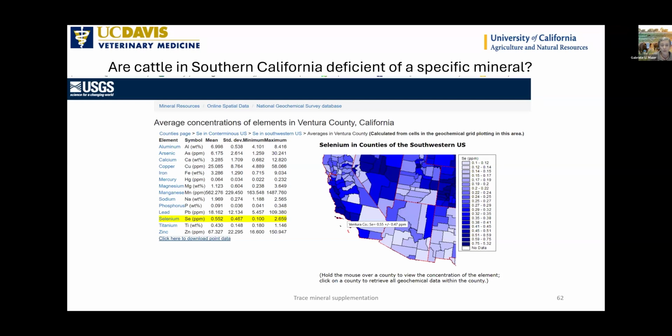Are cattle in Southern California deficient of a specific mineral? So again, it just depends where you are. There can be differences, small differences within small areas. The U.S. Geological Survey has this map of soil. And again, there's a big difference from the soil to the plant to the cattle. There are many, many variables involved here, but it can give you sort of an idea. When you look at this map, we see the central coast here is very dark, and this is selenium. We clicked here on selenium, and this is the area where Josh, in his survey, saw that very few cattle were deficient in selenium, regardless of the supplementation, and that's just the case here.